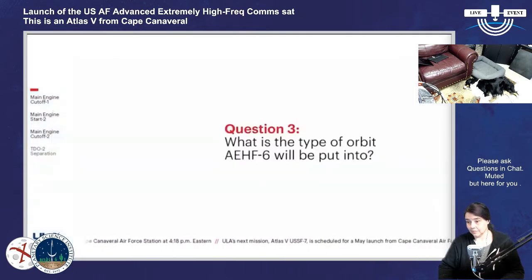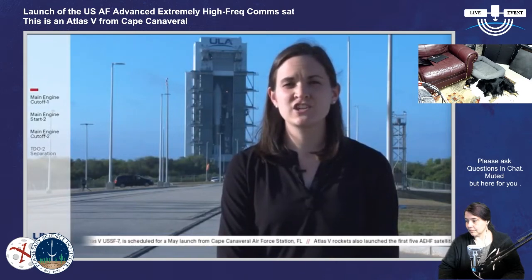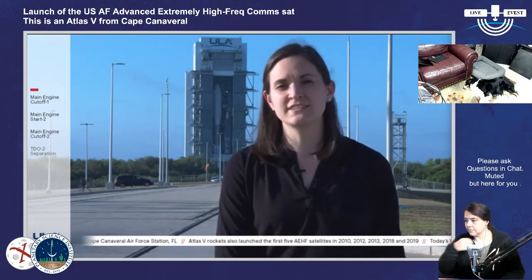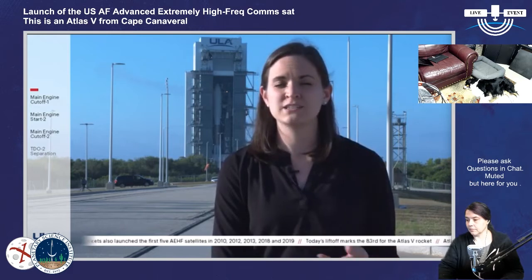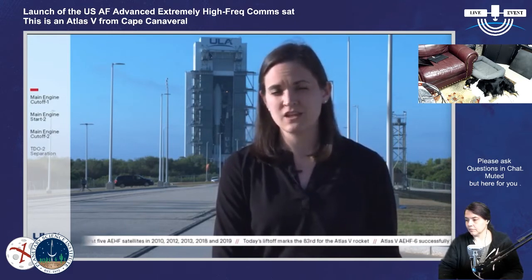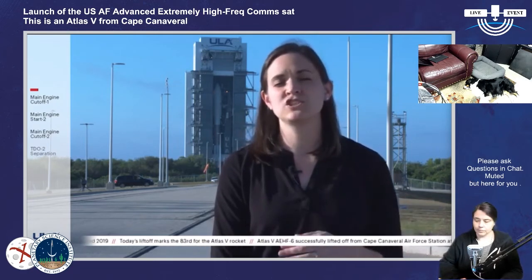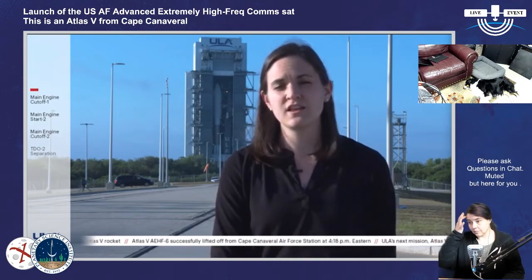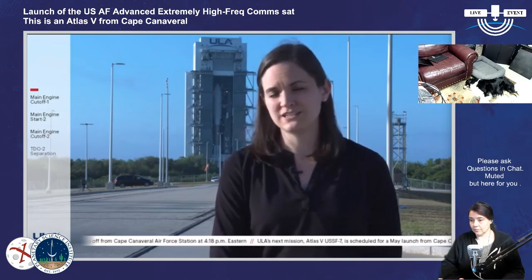The next question is, what is the type of orbit AEHF-6 will be put into? The Atlas V rocket will deliver AEHF-6 into a high-energy geosynchronous transfer orbit. So this orbit has a higher perigee and a lower inclination than a typical GTO orbit, which is why it takes about 6 hours to complete this mission. This specific customized orbit allows the satellite to get into its geosynchronous orbit that's operational at about 22,000 miles above the Earth. We can do that in less time and with less fuel, which adds critical flexibility to this mission.